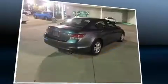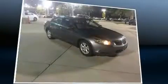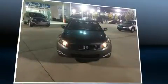Top features include remote keyless entry, delay off headlights, one-touch window functionality, and power windows. Premium sound drives six speakers, providing you and your passengers a sensational audio experience.